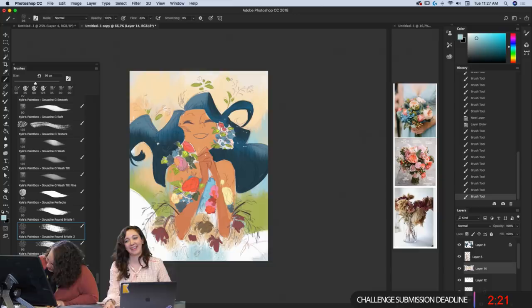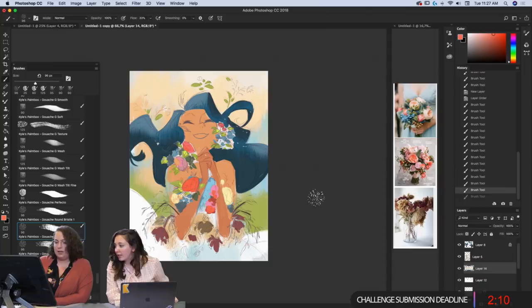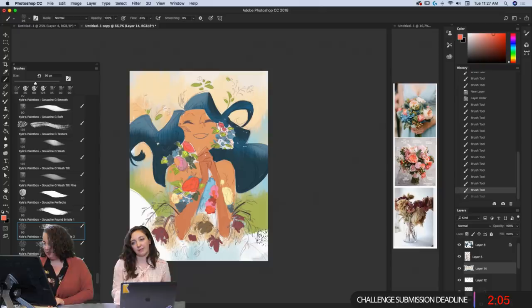Tom is wondering, Lissy, do you have your eyedropper tool set to current layer or all layers? All layers. I think that's probably the best way to do it. Yeah, unless you're specifically trying to not do that.